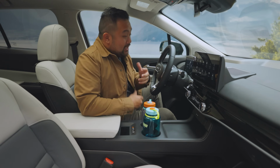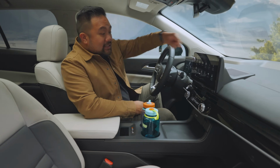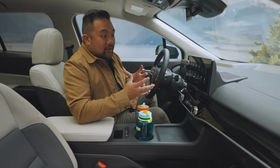Up front here, you're going to get these standard 11 and 11.3 inch screens on all of the Prologue models. This screen is going to be sourced from GM, but Honda says that the software is going to come all from them. And also coming in this vehicle, it will include Google built-in.